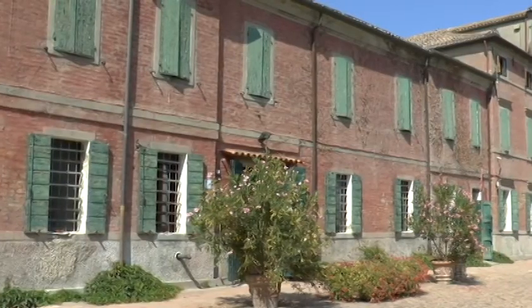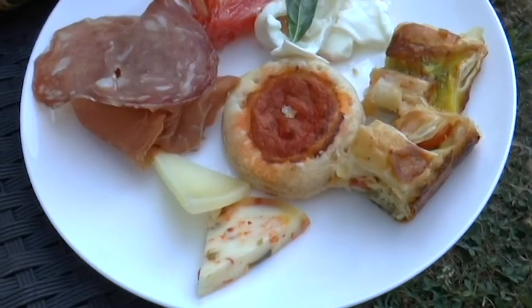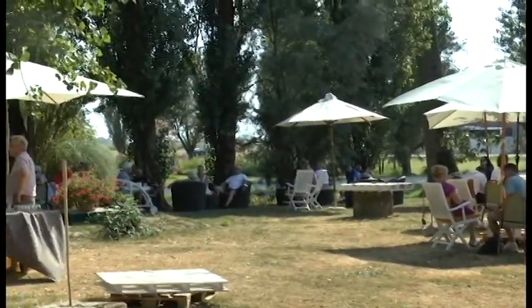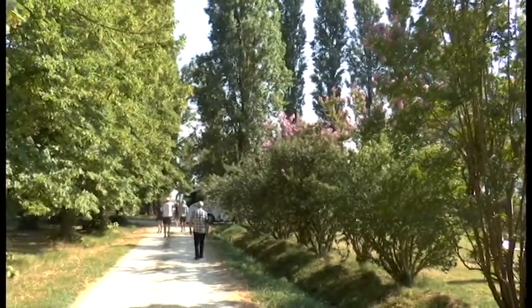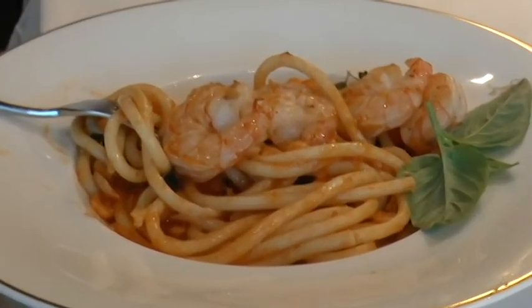We are having lunch at this family farm that is also a bed and breakfast. The noise of the cicada was constant. Tonight is our welcome aboard dinner, a special four-course dinner.